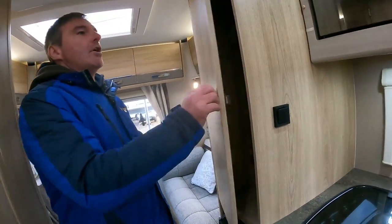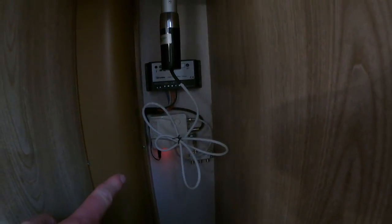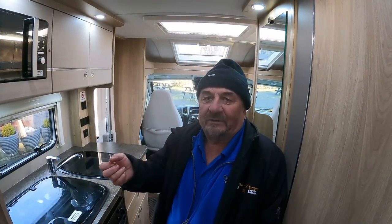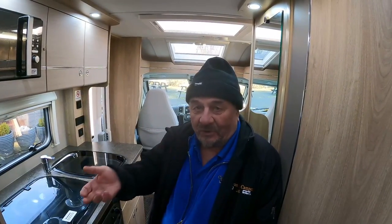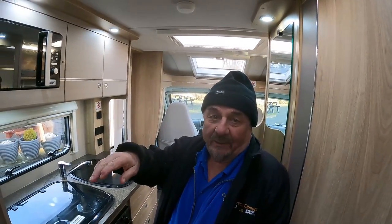Alright, let's have a nosy. What we've got here is the solar panel controller. Why do we have a solar controller? Because the power coming in is far too great for your batteries. Your battery is a 12 volt battery, and you can get as much as 23 volts or possibly even more coming off your panel. So your controller reduces it down and sends the correct amount of voltage into your batteries.